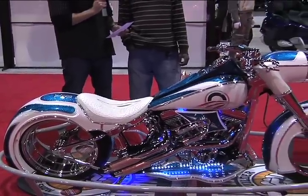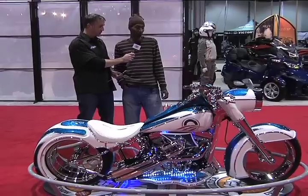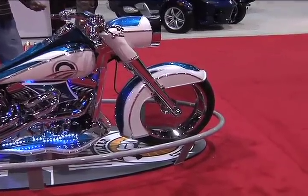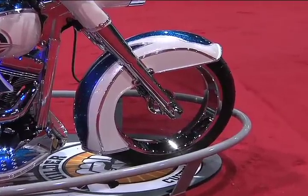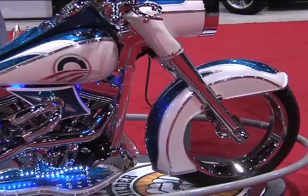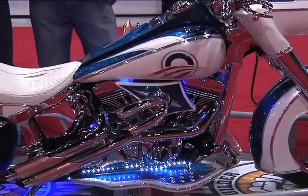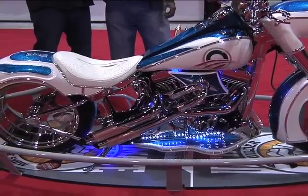It looks great. Tell me a little bit about the fabrication. What kind of custom fabrication have you done with it? Well, the front fender, we'll start there. The front fender has been widened, and also the rear fender, we made that bigger. We stretched the tank, and everything on the fabrication is metal. We wanted to stay away from fiberglass because fiberglass has a tendency to crack on you. So we did everything in metal, made it a lot heavier also.